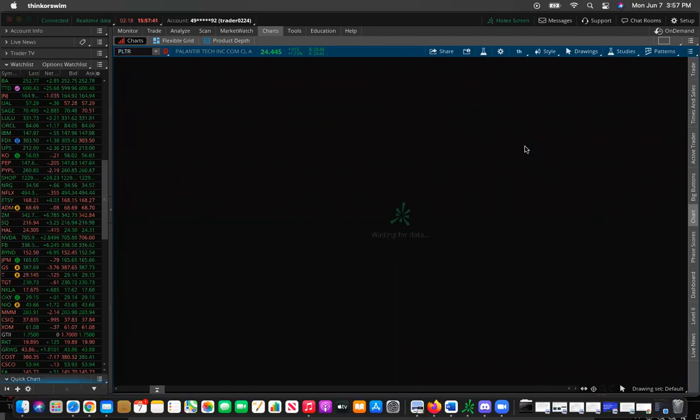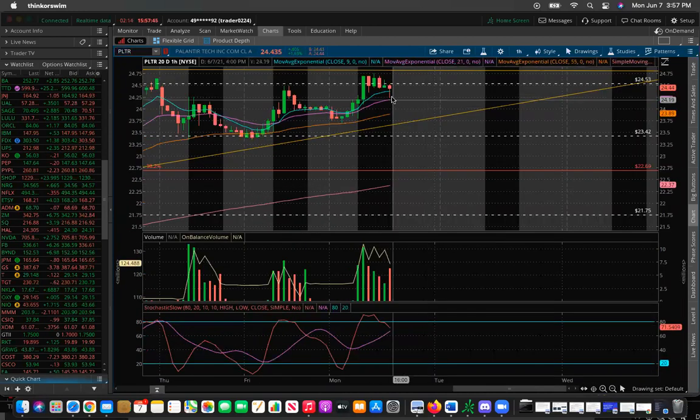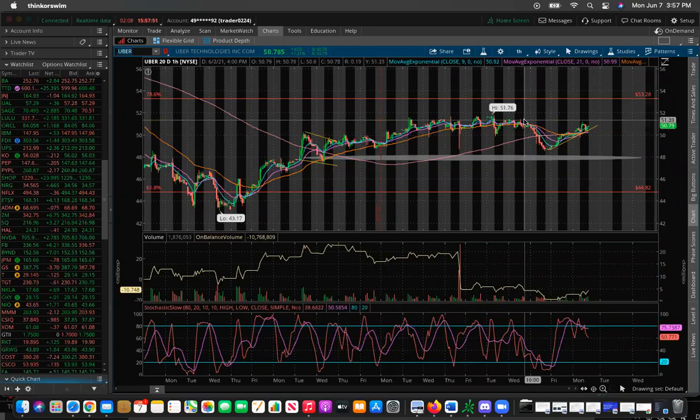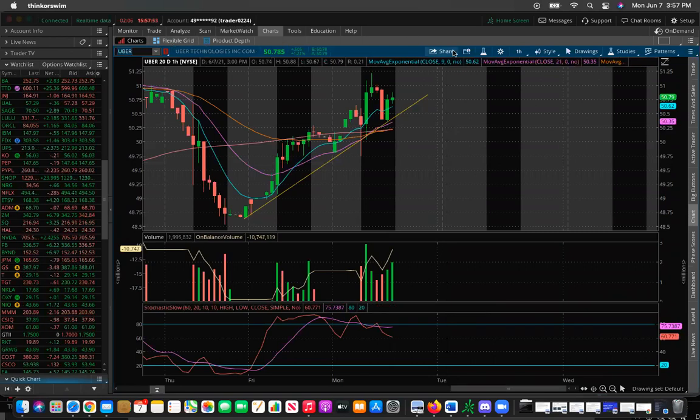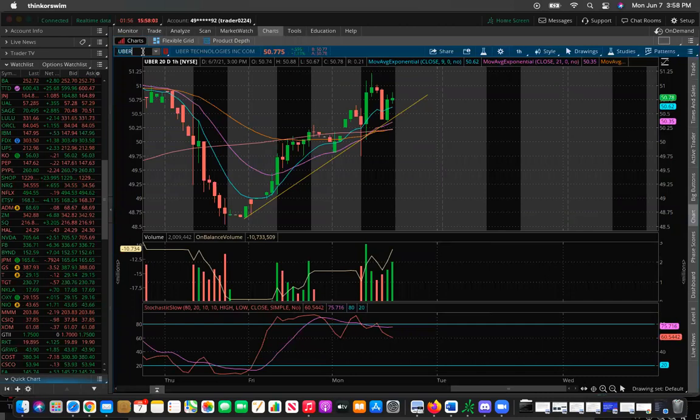PLTR. This is going to be my next one. Let's see this hourly candle. Nice bounce for this hourly candle. Let's check out Uber. That was one more that I wanted to look at. Okay, so it's there. What's better? We're only going to do A+ setups. Uber versus PLTR. PLTR. PLTR by a mile.